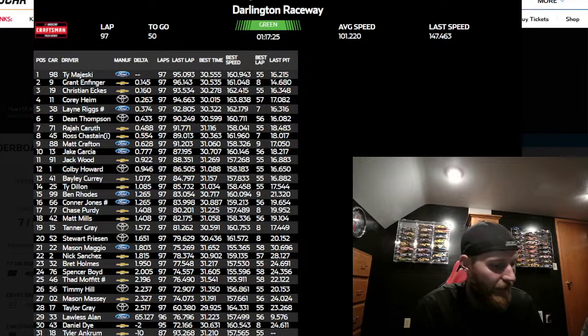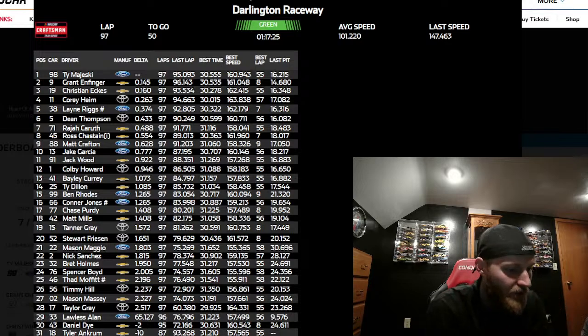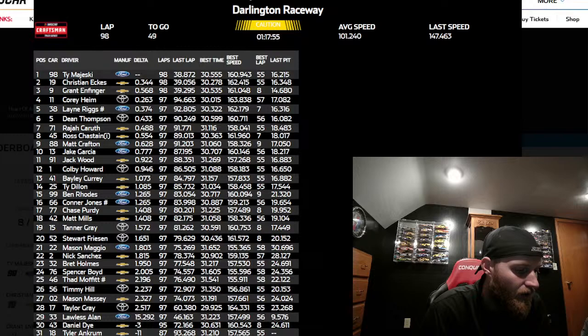Green flag back in the air again, 50 to go. Inside lane takes off relatively well there. At least the top 2 rows, the 3rd row on back kind of stacked up just a little bit. Not as bad as we've seen in years past at this track, though. And easily clear into the first turn is going to be Ty Majeski. So the driver who controlled this restart.